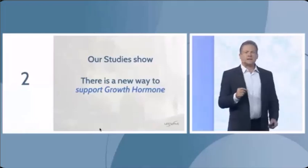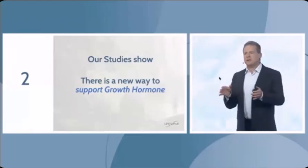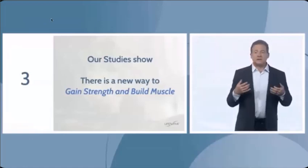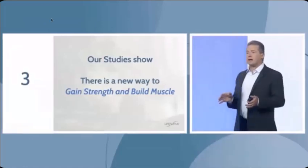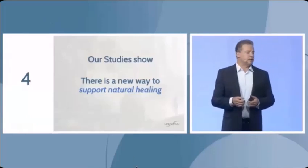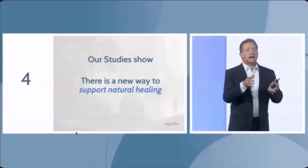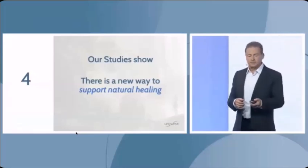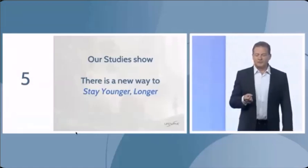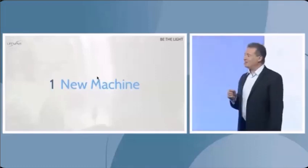The next thing that we find with this technology is that we can support healthy levels of human growth hormone, keeping us young and healthy. We can regain and build new strength, stamina, and muscle with this. And the results are really shocking about how quickly this happens. When we're ramping up energy production, we are supporting the natural healing process. And you're going to see that one of the things that we can do with this is turn on the production of collagen. And ultimately, we will use this technology to stay younger longer. These are 5 new benefits that are all coming from one new machine.